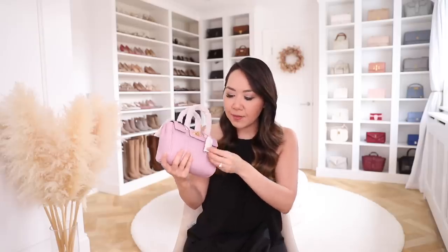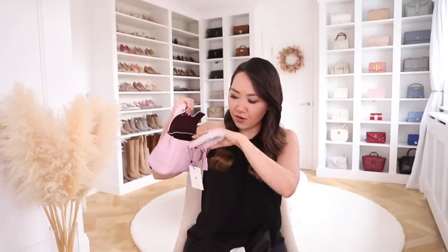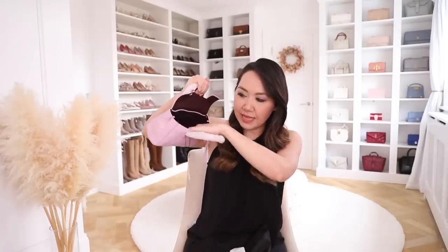So this one is the mini Bayswater, which again, I don't think I've seen from them in terms of this particular size and style. So correct me if I'm wrong, but I do think this one is new. I am going to unwrap it. But you do have that great little luggage tag as well with the detailing of the Mulberry stamp. You have gold hardware. It's just a proper little turn lock as well. Just pop it open. And then on the inside, you do have the classic Mulberry oxblood colored leather lining.